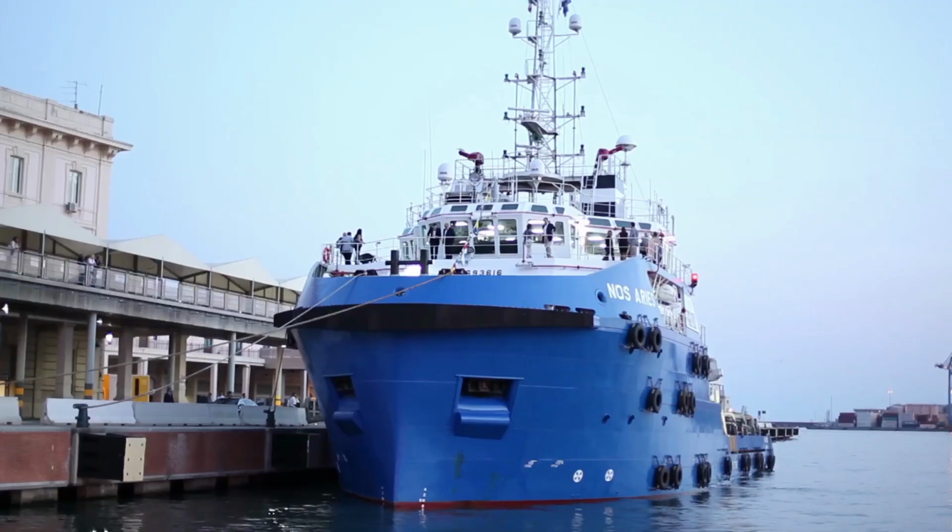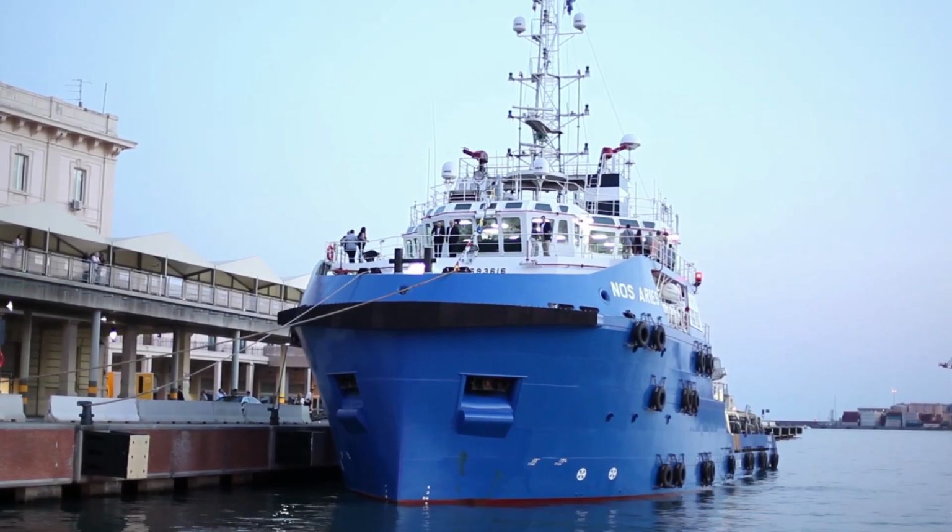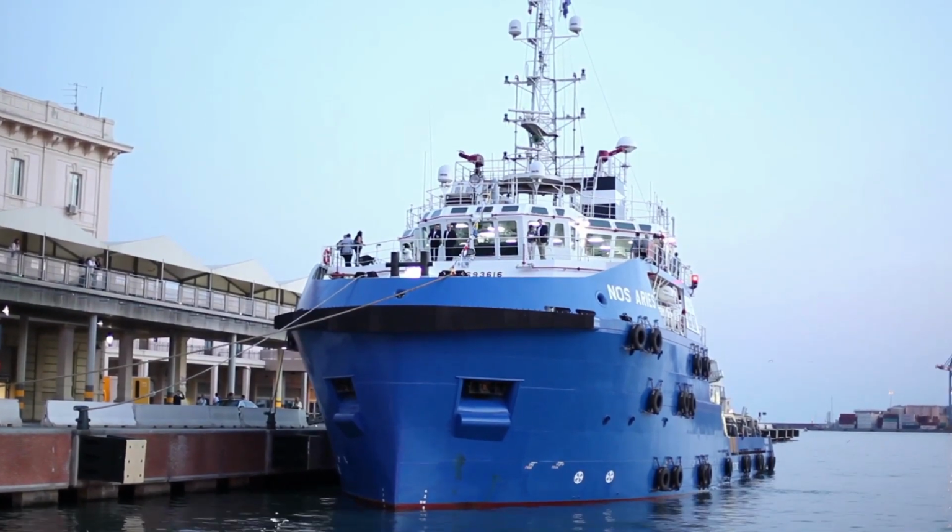The Nosaris is a supply and anchor handling vessel, so a ship designed to support offshore and oil platform operations, and to support all the operations for oil and gas exploration. So ships like these are able to follow a great number of operations.